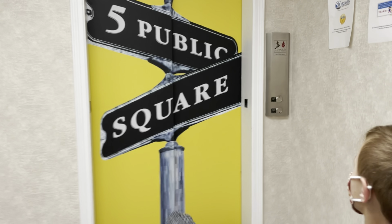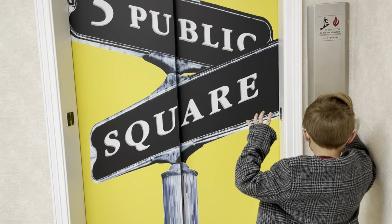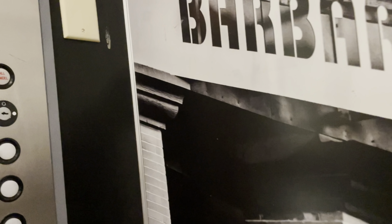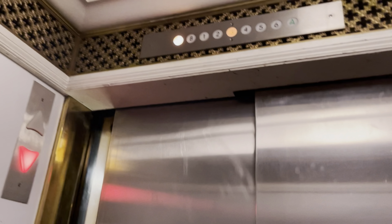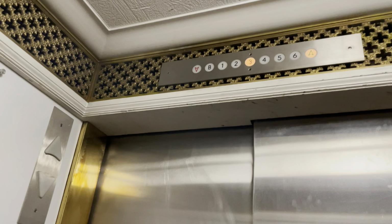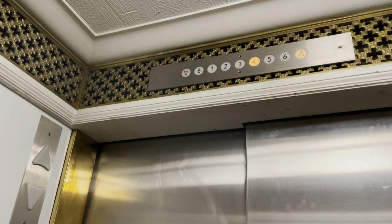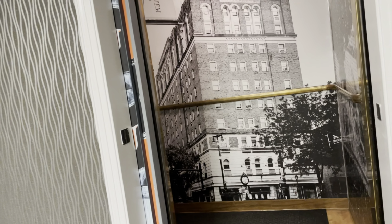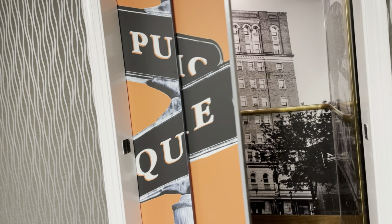Going up? Back to one. We can go back down to one. No, we're going up. Four, actually. We're on three. Then we'll go back down to the lobby after we get to six. Ooh, that is so bumpy. It's got brakes. Whoa. Here we are, with an old elevator. Yeah, this is orange. Look at this. Orange.